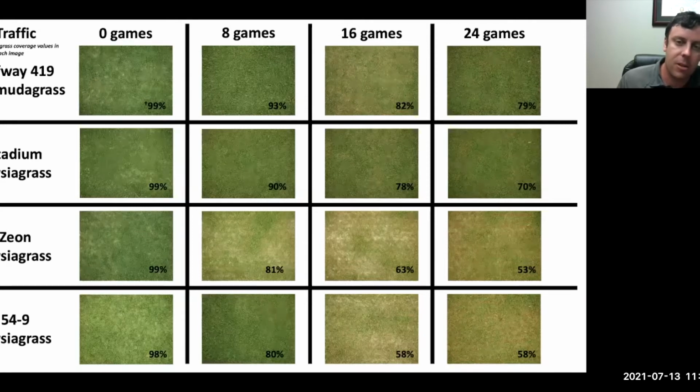And obviously these aren't in shady conditions. This is just open light we have. But when you do these traffic events, this is great to see. For years, 419 was the only thing that has been the gold standard. And so there was always trouble getting Bermuda grass to be close to this. Well, now there are some other Bermuda grasses that are doing pretty well.